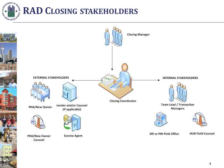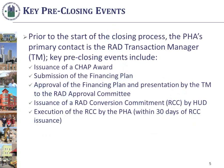We'll also be bringing in the multifamily housing and the PIH staff as needed, and certainly the HUD Field Counsel is very key to all of this. Your HUD Field Counsel will be identified in your hello letter, and we will refer you to HUD Field Counsel for whatever instructions and special directions they have that will get you to closing effectively.